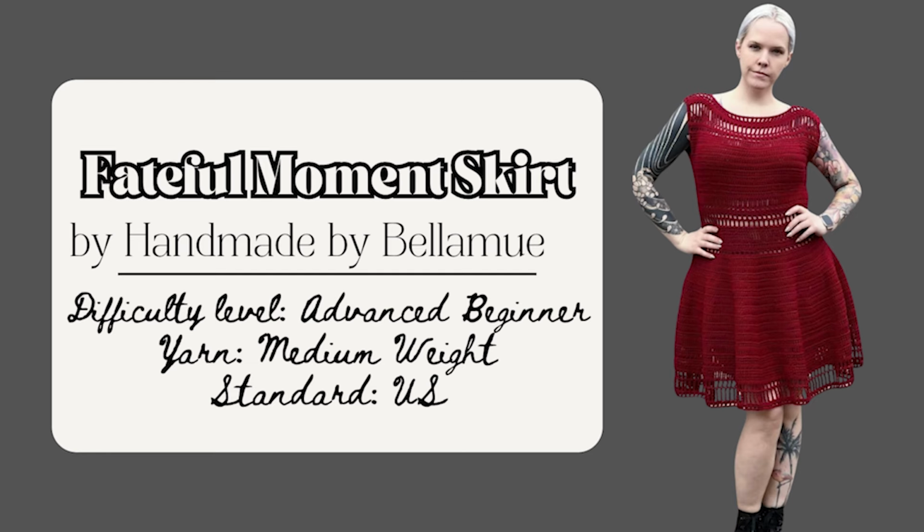This Faithful Moment skirt by Handmade by Bellevue is also a great one. It includes a top and sweater pattern, and it's also made to measure, and it has sizes extra small to 3XL. It's more advanced beginner level to make, and this one would also be fun to make with scrap yarns. And I liked how it uses the mesh motif but also provides a bit more coverage, and it's available as a paid pattern in their Etsy shop.